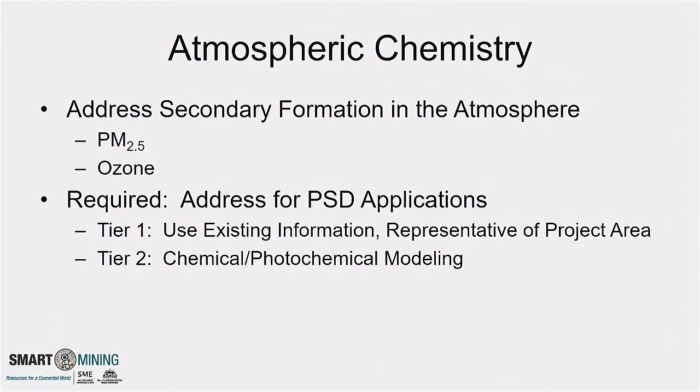What we're really doing, again, is addressing the secondary formation in the atmosphere, where nitrogen dioxide and sulfur dioxide form particulate matter, PM2.5. Previously, that had not been much of an issue with PM or even PM10, but PM2.5 is a much tighter standard. And now with the consent agreement with the Sierra Club, EPA has to address this for major sources, and of course states are doing that as well.